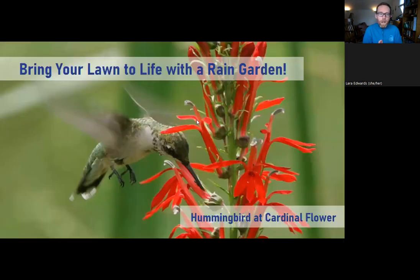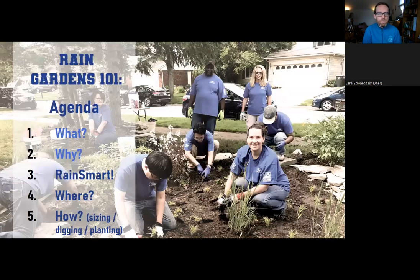So with that, I invite you to bring your lawn to life with a rain garden. To get that lawn a job, bring your lawn to life. Here is a hummingbird on a cardinal flower, a great Michigan native rain garden plant. Beautiful. You just don't see reds like that in most garden plants. And you are almost guaranteed to get hummingbirds by planting something like that at your home. So a rain garden is solving so many problems at the same time.